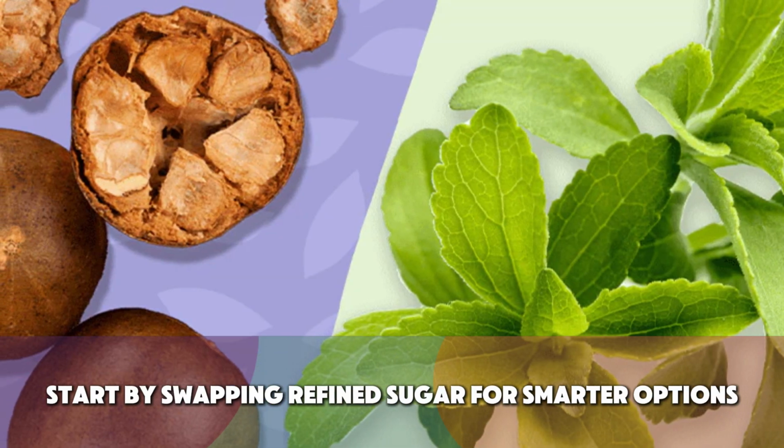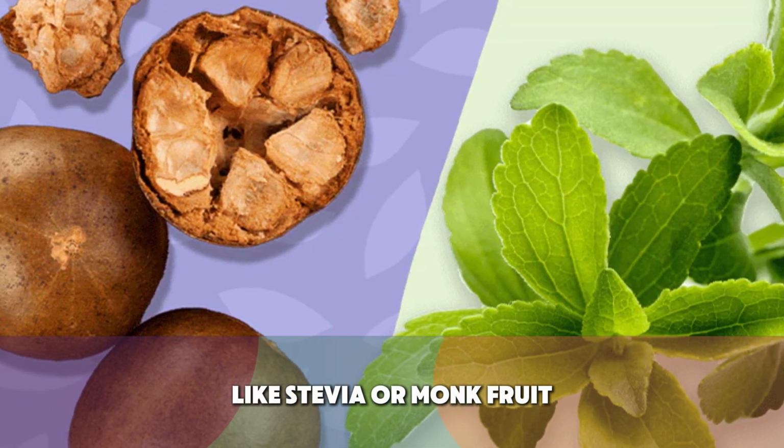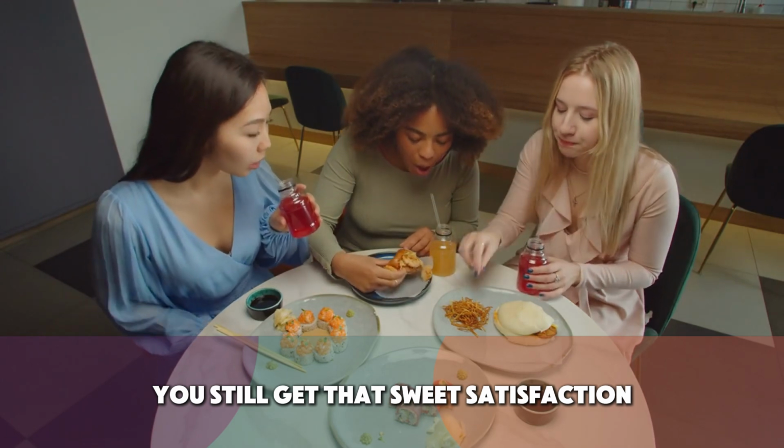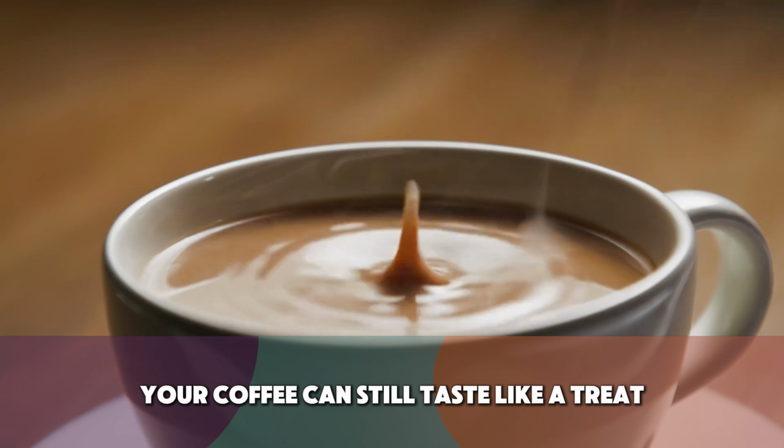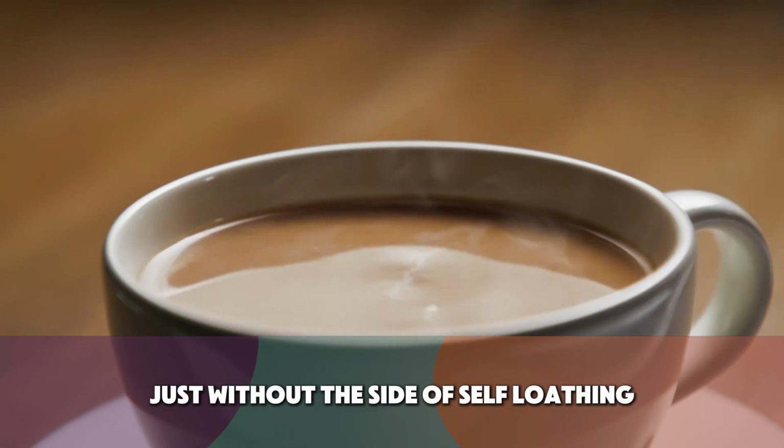Start by swapping refined sugar for smarter options like stevia or monk fruit. You still get that sweet satisfaction without the sugar crash or the spiral of regret that usually follows. Your coffee can still taste like a treat, just without the side of self-loathing.